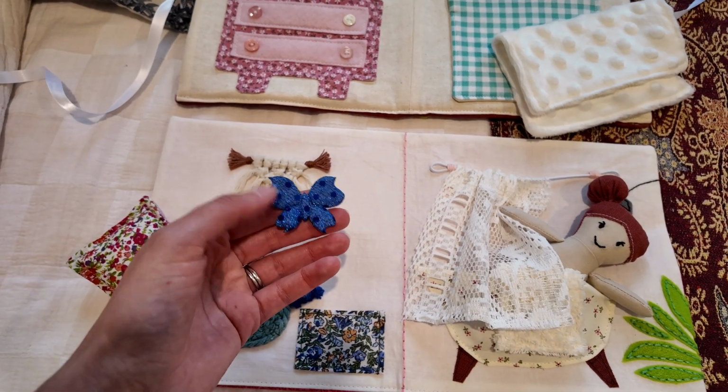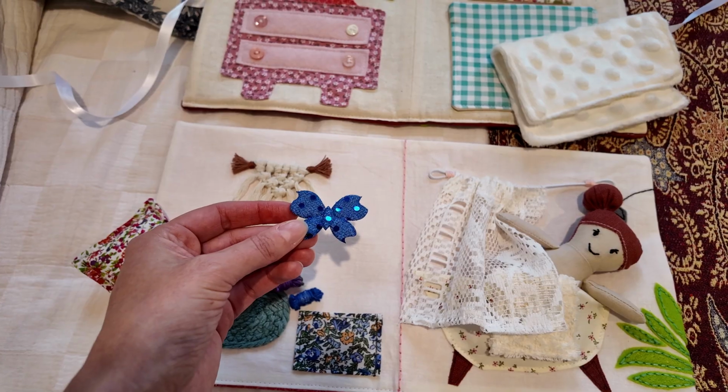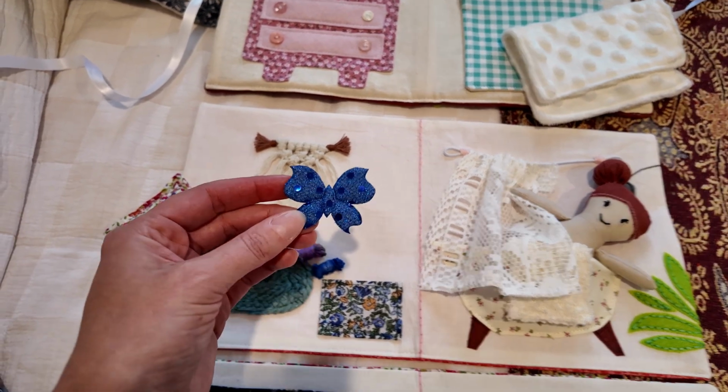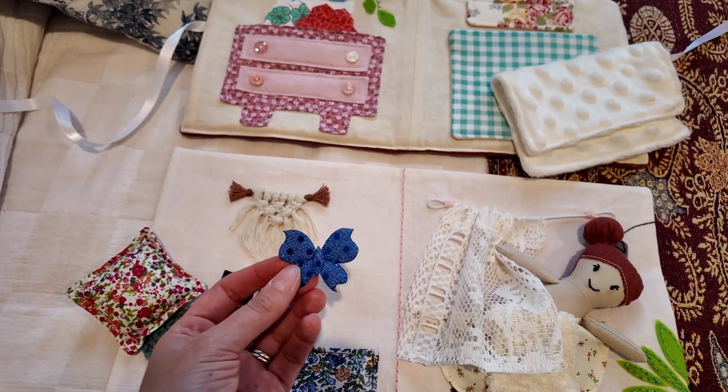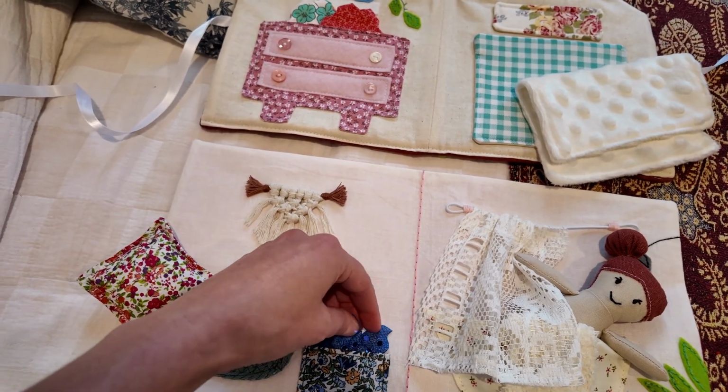This little butterfly I've had since I was 11. I remember getting this at the craft store. I remember it vividly, actually, so that's why I know I was 11. This reminded me of a toy or something, so I felt like it would go in here.